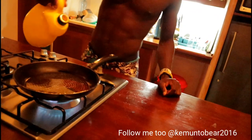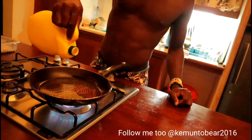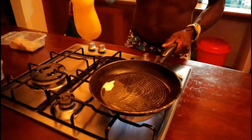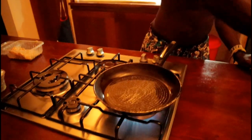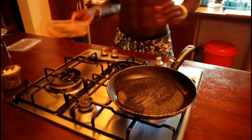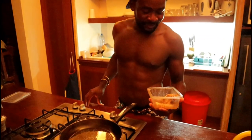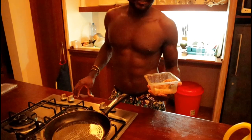We need to heat the oil so that there is enough for the fish. Right, so now here we have the fish. What did you marinate it with? Yeah, I put some garlic and onion, some black pepper, with salt. It's very yum.